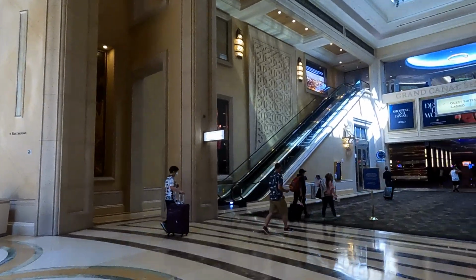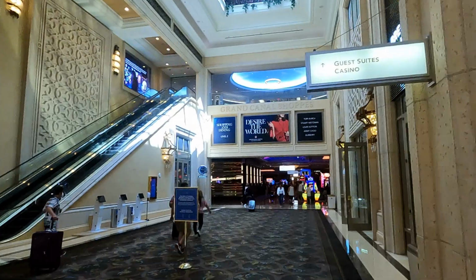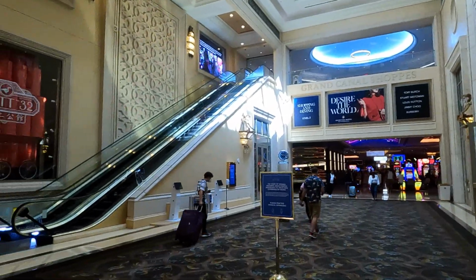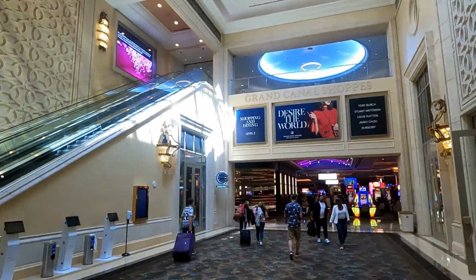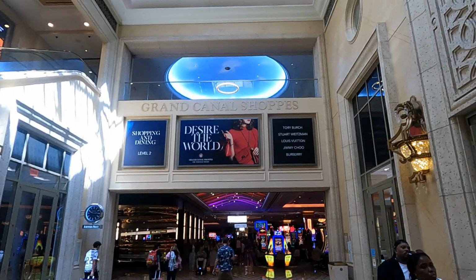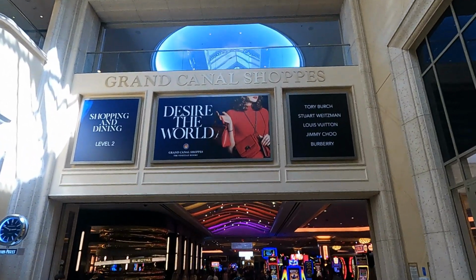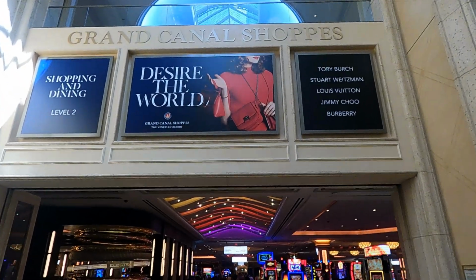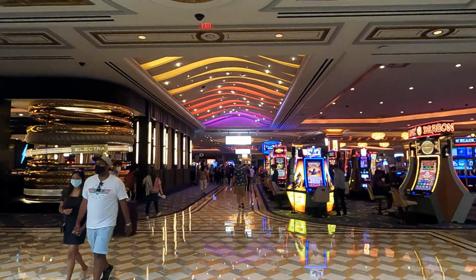Here is off the main lobby, going toward the casino. You can look at the escalator going up. That's going up to the Grand Canal shops, where there's lots of shopping as well as lots of restaurants. There are over 40 restaurants between the Venetian and the Palazzo, but the Grand Canal shops has also got a fantastic shopping experience. But here is the casino.